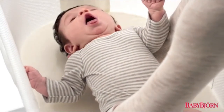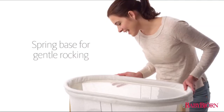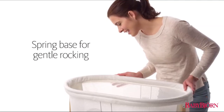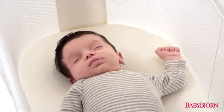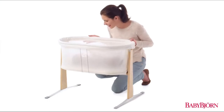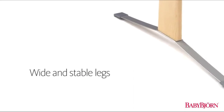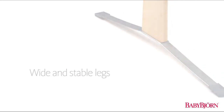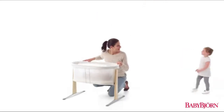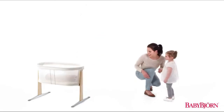Designed in close consultation and recommended by top pediatricians, the Baby Bjorn Cradle is easy to rock with your hand or foot, but also turns your newborn's own movements into gentle rocking, which helps your little one relax and fall asleep. The sturdy design features a safe and stable platform that also protects the floor. And the Baby Bjorn Cradle's breathable mesh fabric makes it easy for you to keep an eye on your newborn.